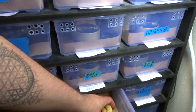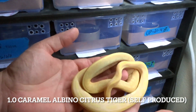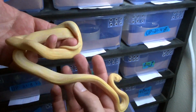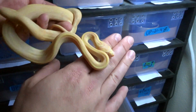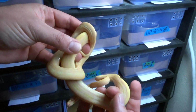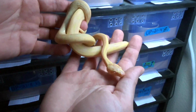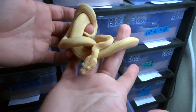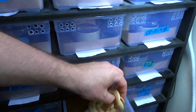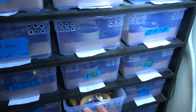Next up is none other than my male caramel albino citrus tiger holdback. So this one I obviously did produce. Just glowing pink and yellow and orange, stunning animal. There's none like them. No albinos elsewhere like these. So that's my male.